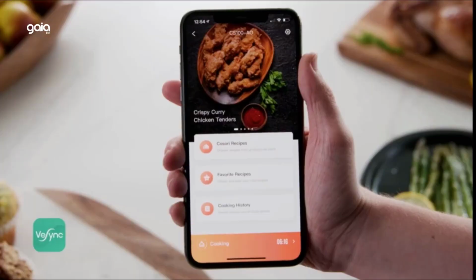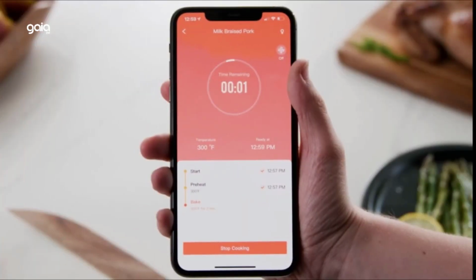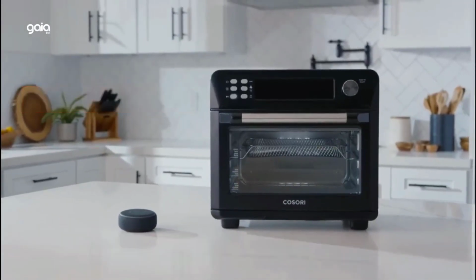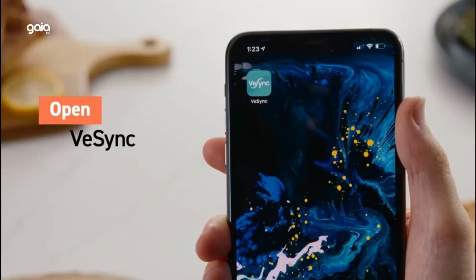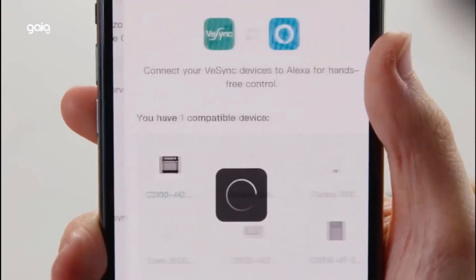Large capacity. This product has a large capacity of 10 quarts and is suitable for 5 to 7 people. Large capacity can better meet the dining needs of you and your family members. Dishwasher-safe accessories. With a non-stick basket and dishwasher-safe accessories, you can enjoy mess-free cooking and an easy cleanup every time.